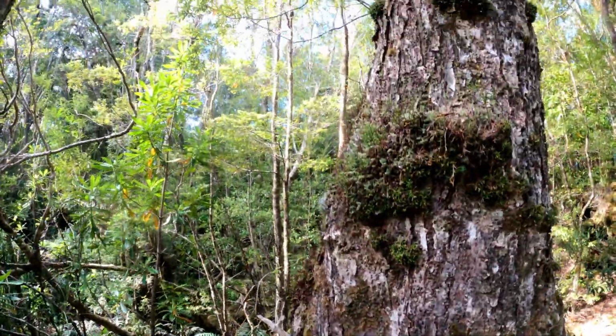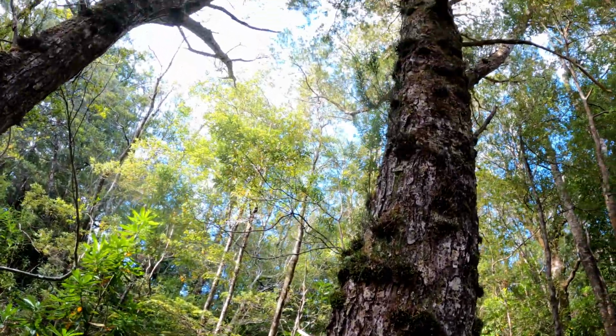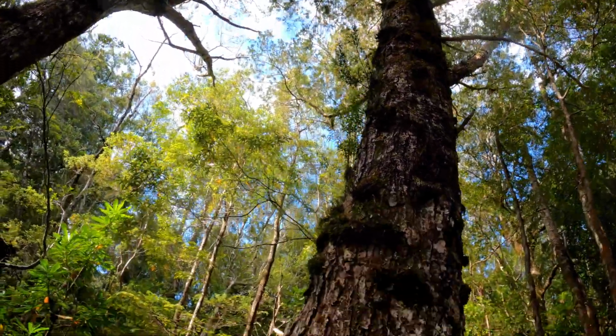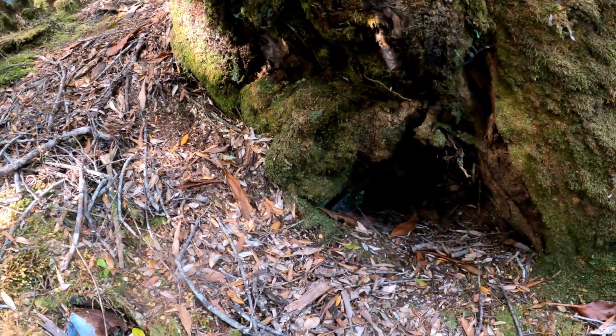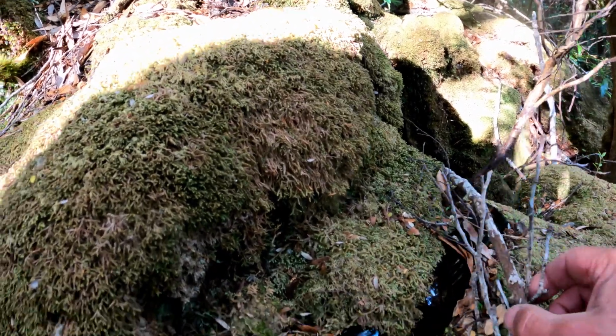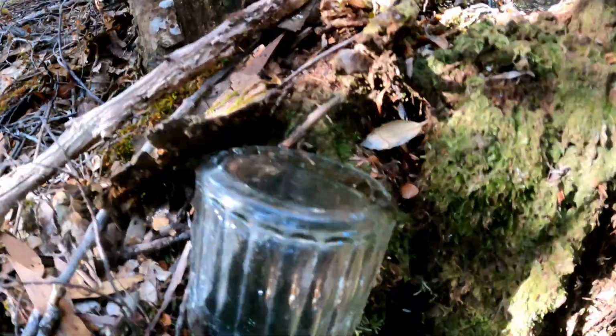And here we have the Huon pine that's still standing. Why didn't they take it? And there's something down there. I wonder what this was. Ah, this is another bottle, same as the other one. Oh, look at that.